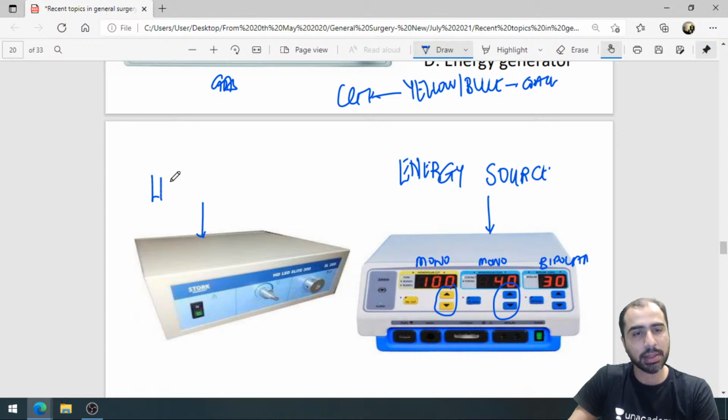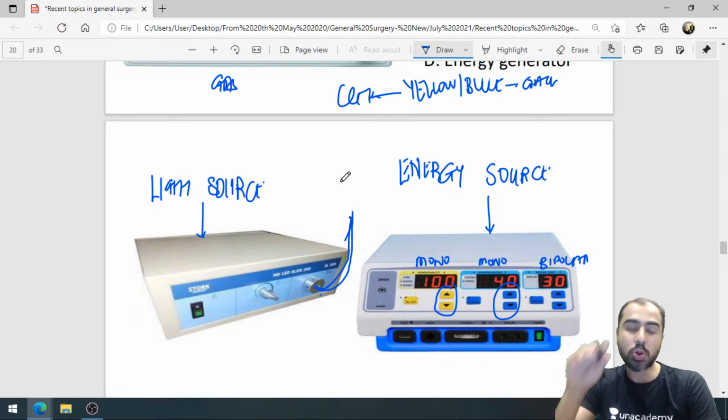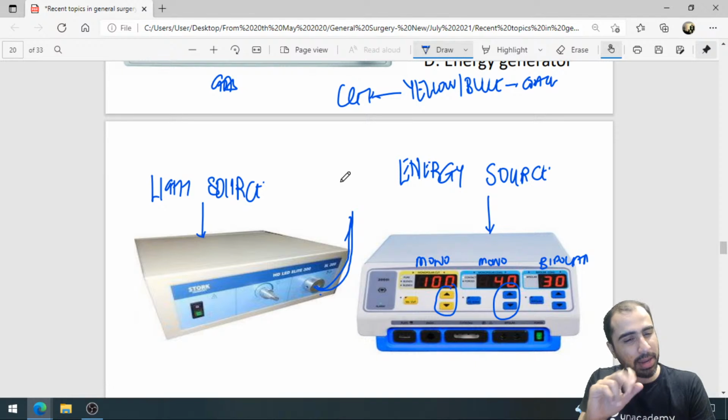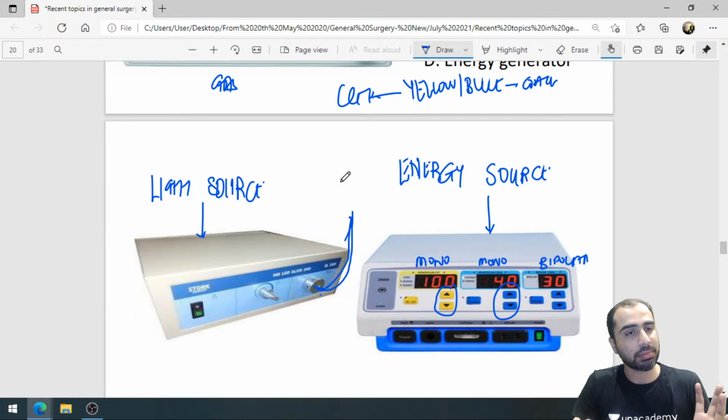Yeah, first is light source. Excellent. So this is light source. Both of these are sources. Alright, so a light tube will be attached to this, which will be attached to the telescope, which goes inside the body. So the telescope will have some illumination through this light. Every endoscope or laparoscope has to have these three fixed components. One is a visual component, that is your fibers. One is the light component, and one is the gas component to insufflate. All these three things have to be there for any endoscope. Alright, so there has to be a light attached to it. Otherwise how will you see inside? Otherwise, like proctoscope, you throw light from outside.